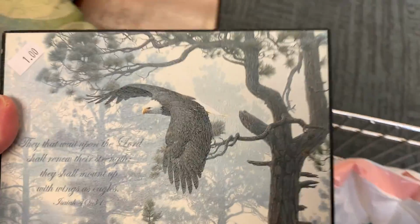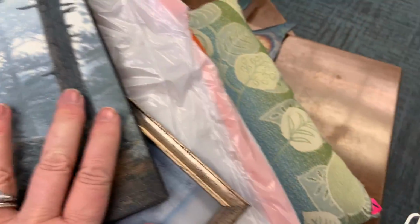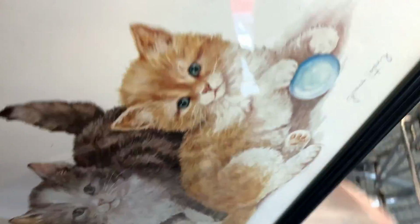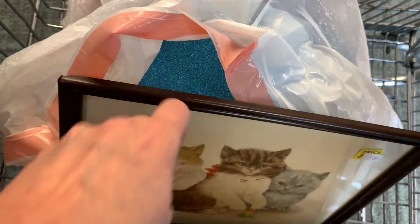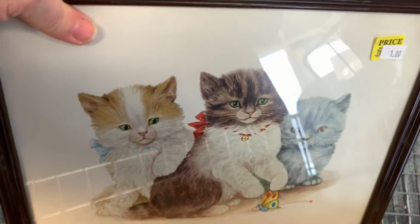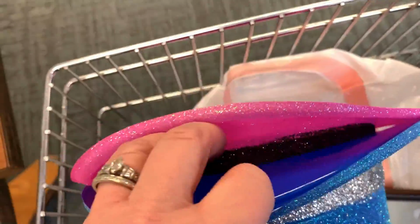This is a picture for me. Only a dollar. I love that verse, and I love eagles. Got these beautiful kitten pictures for $1 each. These are probably worth 20 bucks at least. I actually did not comp them out. John, they're gonna wear these on New Year's. They're 25 cents each. Got a blue one and a pink one.